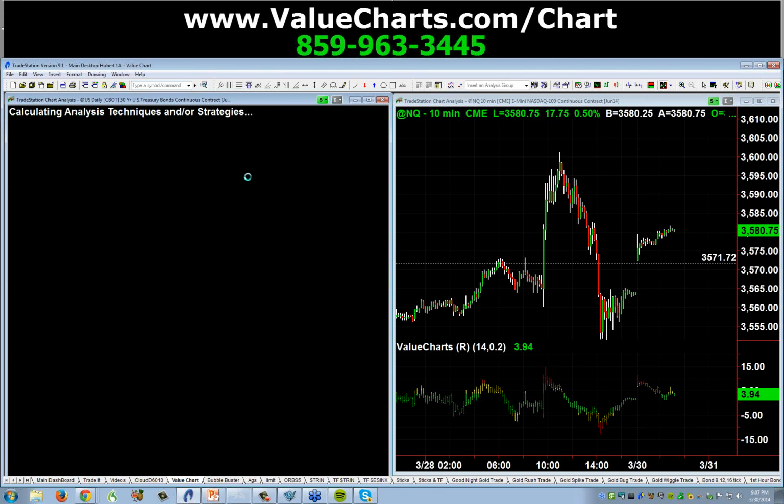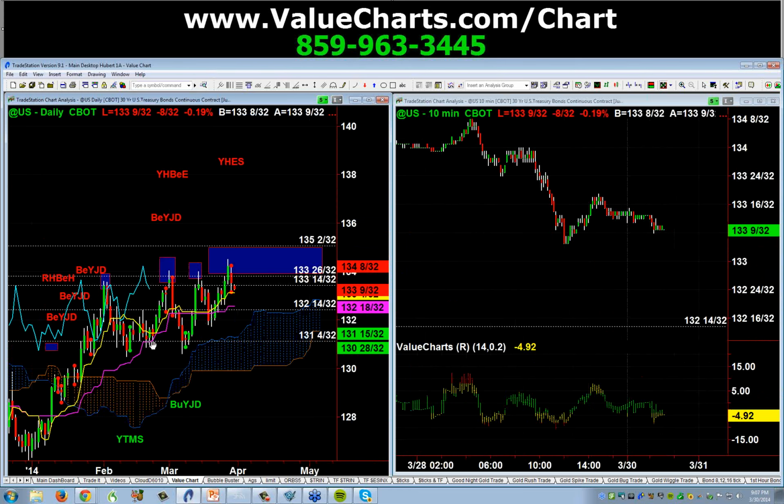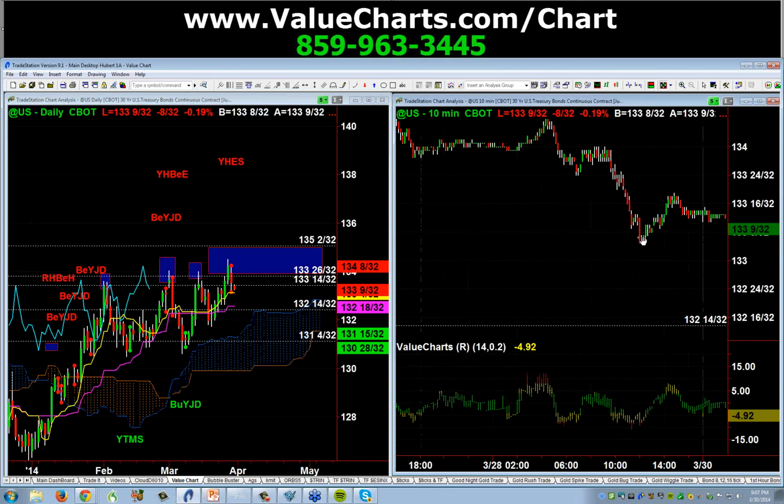At US, let's take a look at the bond market. Bond market, massive uptrend, minor uptrend. We want to buy all little sell-offs. See this little sell-off? See these little sell-offs right here? Value area. You'd be a buyer right there. You'd have been a buyer right here. Let's take a look at crude oil at CL.